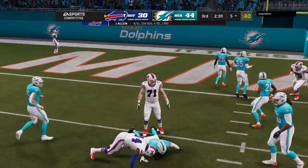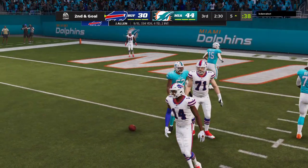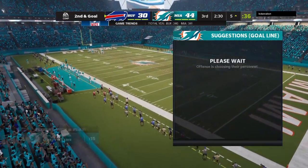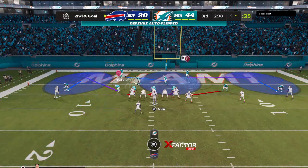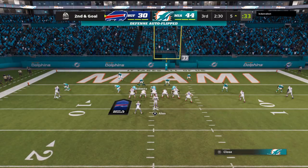A hit as he throws there, incomplete. Oh, that's got to frustrate him a little bit because they nearly got to him there, and it would have been the first sack of the game. Instead, they're able to influence the release, and they did force the incomplete pass.